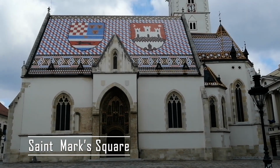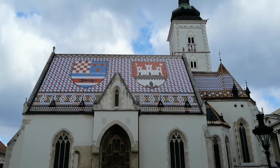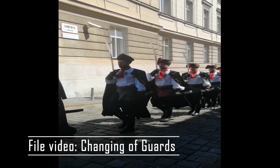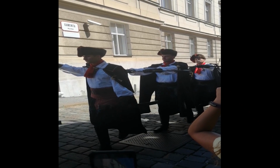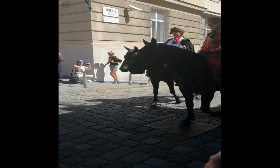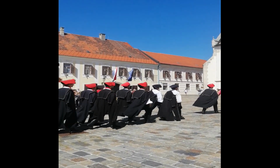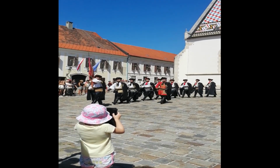St. Mark's Square showcases St. Mark's Church in the middle with its prominent tiled roof. It is one of the oldest architectural monuments in Zagreb. During spring and summer, they do the changing of the guard ceremony as seen from our filed video. But today, the square is barred because of a certain attack, so you can see only police cars and officers guarding the perimeter. The square sports important government buildings. It has the Banski Dvori, or seat of the government of Croatia, Hrvatski Sabor, or Croatian Parliament, and the Constitutional Court of Croatia.